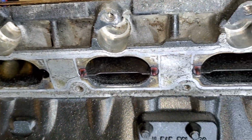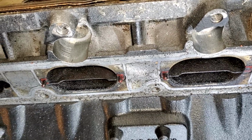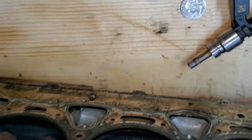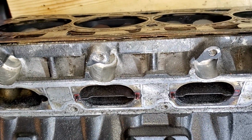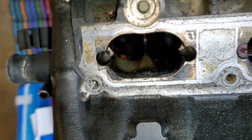Well, it's called technology. Technology that companies sell today to consumers. Technology has two sides, like a coin. You see the coin right there? It has two sides. Same with the technology. And when it comes to technology, they always sell the positive side. But there is a negative side. Carbon buildup is the negative side. It's just one of those things when it comes to direct injection.